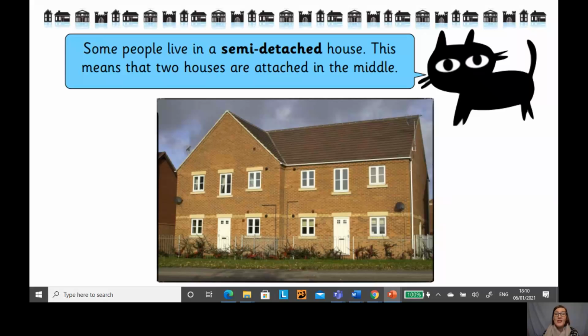Some people live in a semi-detached house. This means that two houses are joined together in the middle. Do you live in a semi-detached house?